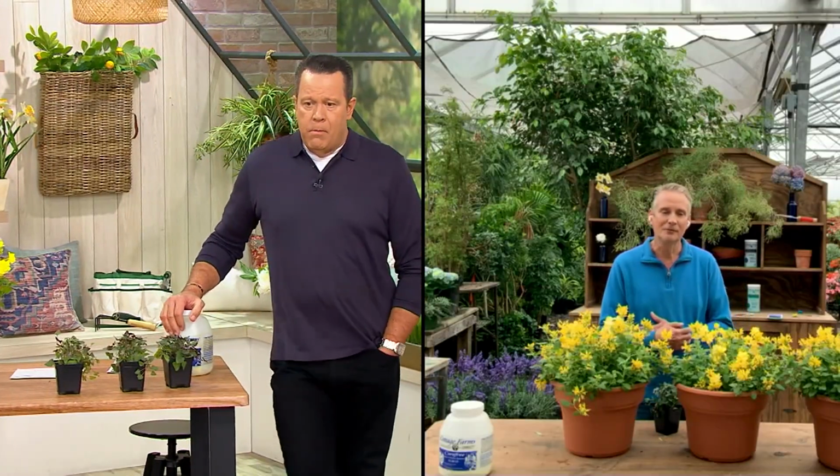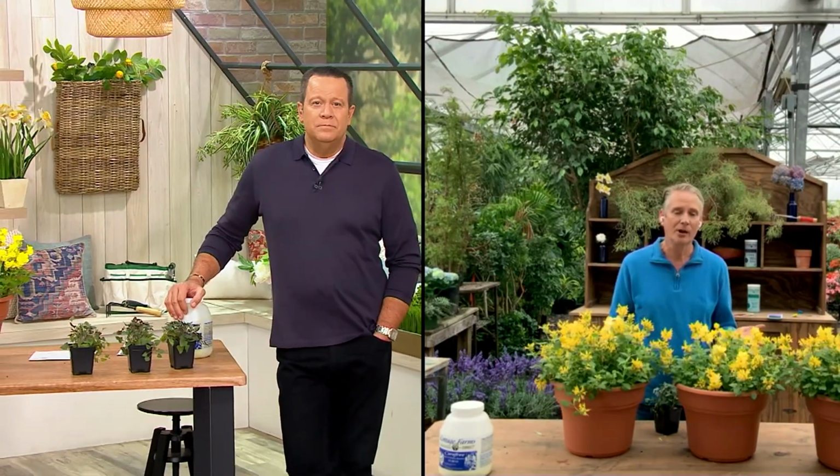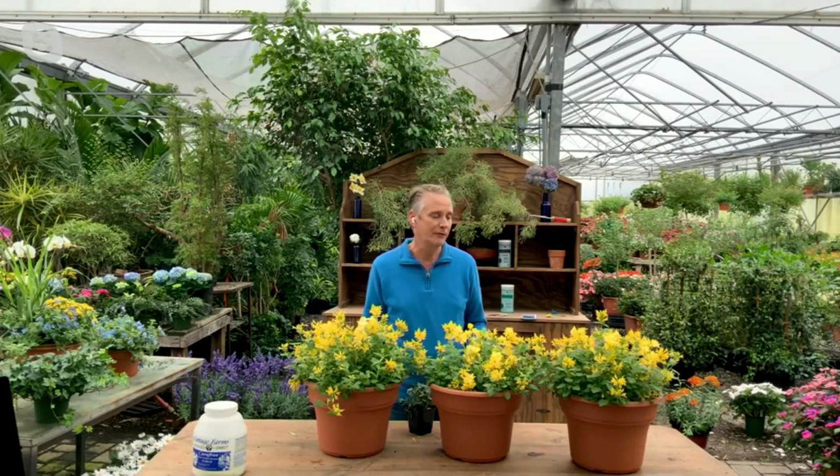In a container, I tend to fertilize my container plants a little more than the plants that are in the ground. So in the ground, maybe every 3 or 4 weeks, you can give them some fertilizer. In containers, maybe every other week. These are not heavy feeders, so they don't need a whole lot of fertilizer. So these, I would fertilize maybe once every 3 weeks.